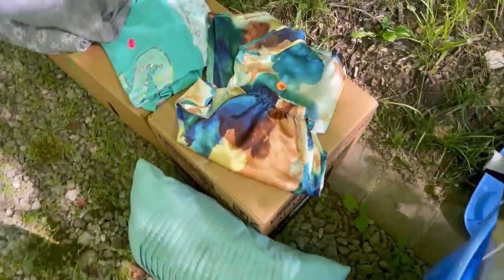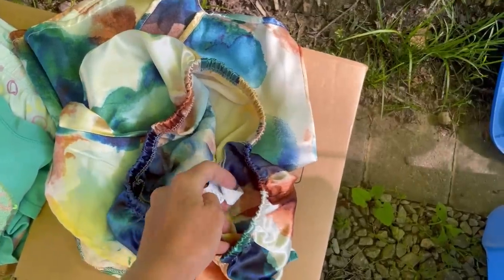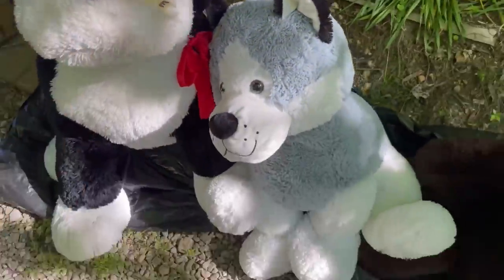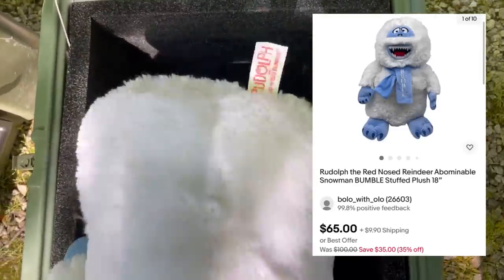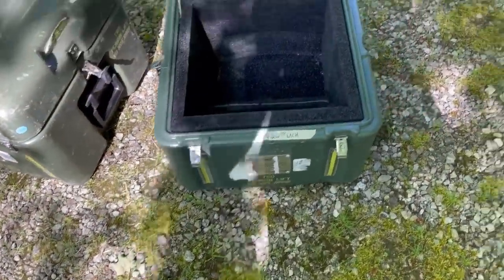All right, so we are at the next sale here. I have no idea what that was. I don't know if it's pajamas or... I did find this super cool plush right here. I always pick this guy up. I do very well with Rudolph the Red-Nosed Reindeer, that TV show that's on every year at Christmas. You guys probably watched it when you were a kid. I always pick up characters from that movie. And I think that was like Bumble or something like that. Bumble the Snowman. I don't know. It was on his scarf.